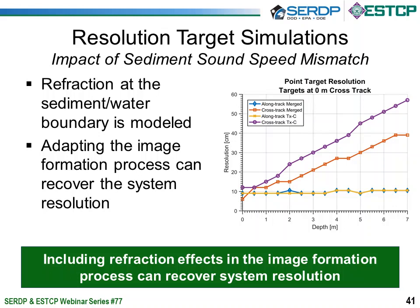And we then use our signal processing algorithms, we seed them with the correct sound speed, and we see that we're able to recover the resolution. So that is, if you compare this plot to a plot two slides earlier, you would see the resolution is recovered through the signal processing chain. So we believe that environmental variability, if it can be quantified, can be properly compensated for so we don't lose image resolution.